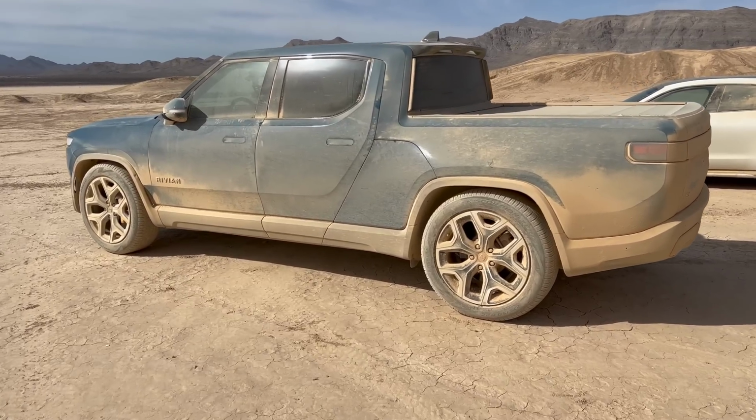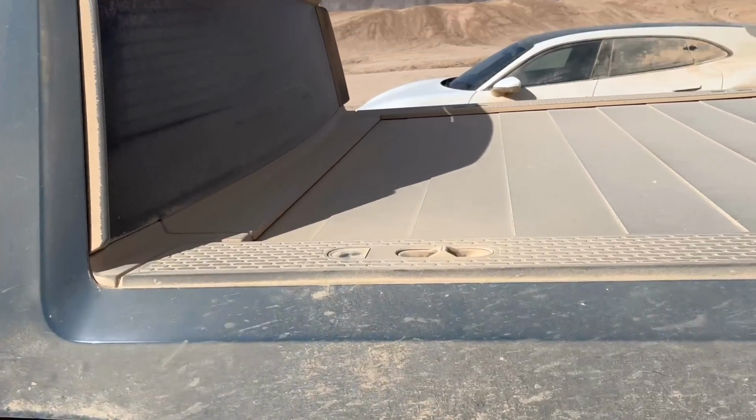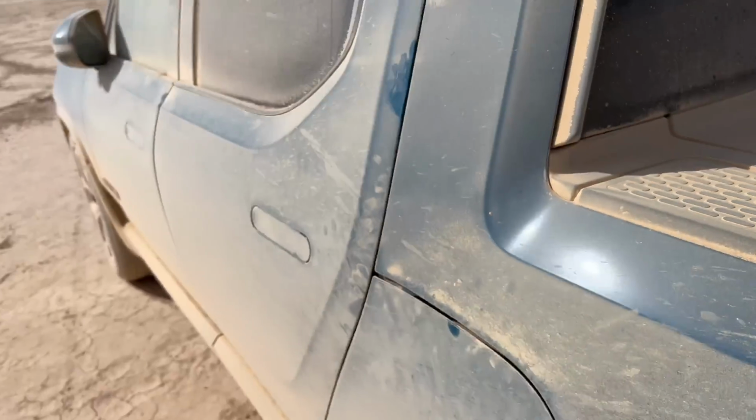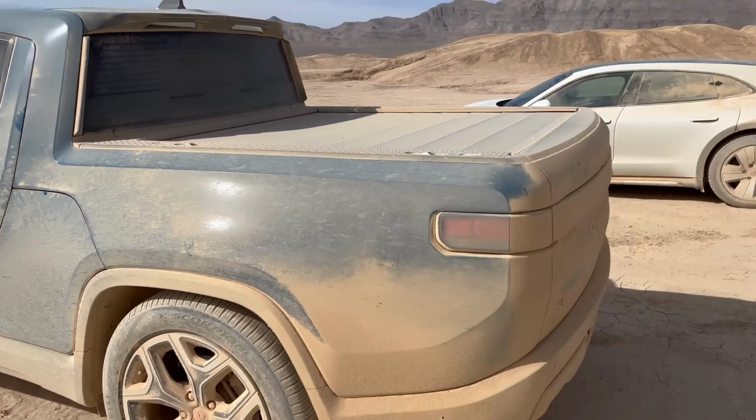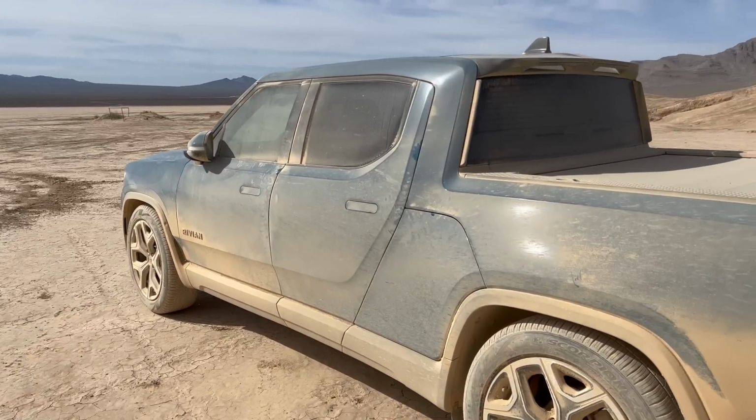And I can definitely feel it derating, and then it goes into turtle mode. But still, it makes insane power. Now it's time for the dust test. This is literally as dusty as you could get a truck. I don't know of any other way you could get more fine dust and just crazy stuff.